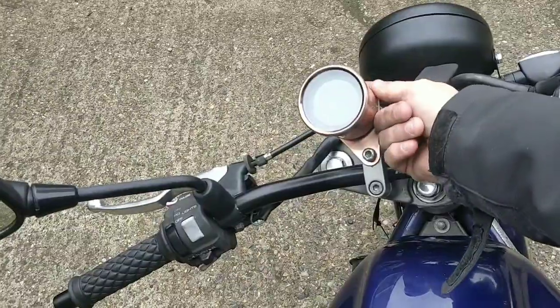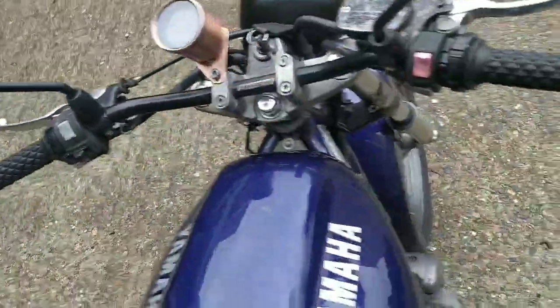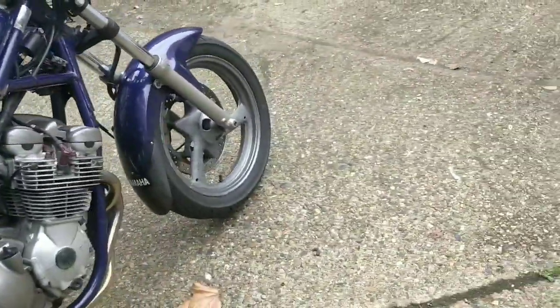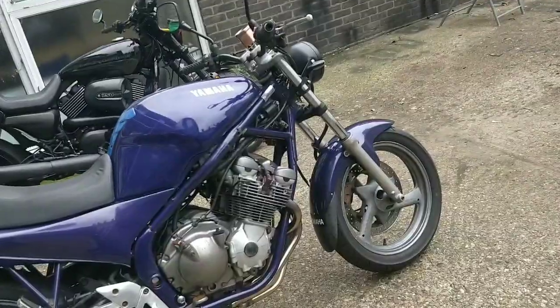I like the fact that you can change the colour as well. And it just does its job. So, happy with that. I'll chuck on that slightly smaller number plate, I think. And I'm just going to mess with the wiring a little bit.